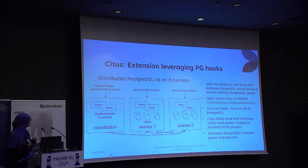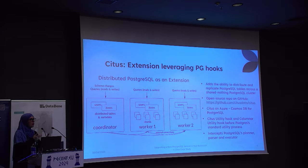So basically you can use Citus if your business needs have outgrown a single Postgres server, and by using multi-node Postgres, you can leverage more memory and more CPU, I/O, and all that stuff. However, being multi-node Postgres, it has to intercept the Postgres planner, the parser, and the executor. So it is touching many parts of Postgres. The basic idea here is that the more areas of Postgres that your extension is touching, most probably the more work you have to do to provide support for the new Postgres major version.